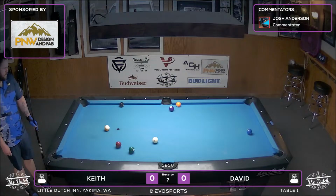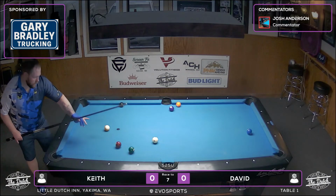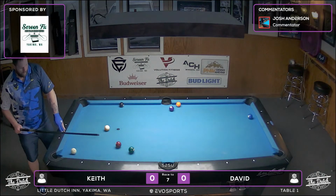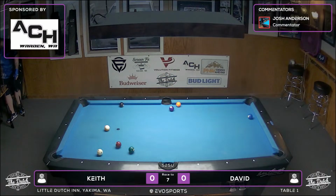So David tried to cut that 2 ball, overcut it. Didn't really leave Keith much of a shot. So Keith tried to play safety here, clipped the 8 and left David a shot. It's not the best of shots, but he left him a shot nonetheless. David plays safe and gets there, looks like. But Keith will have to be kicking or jumping here.